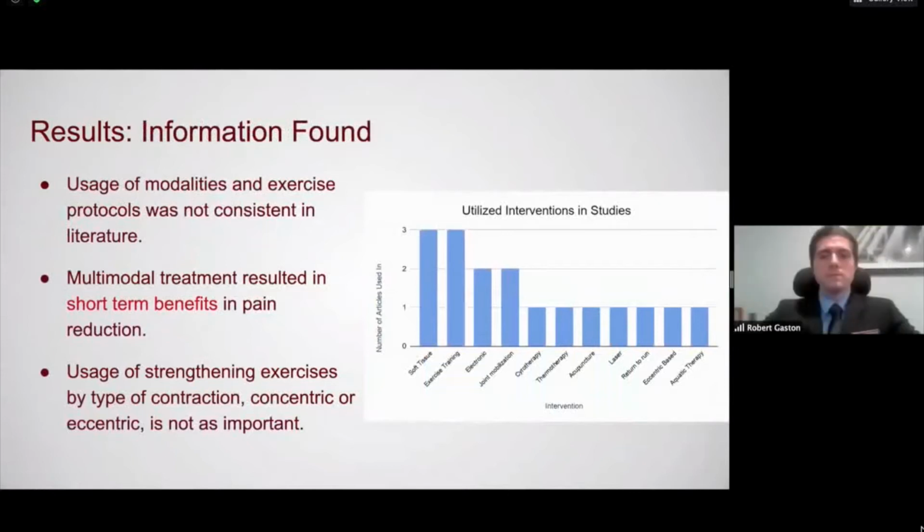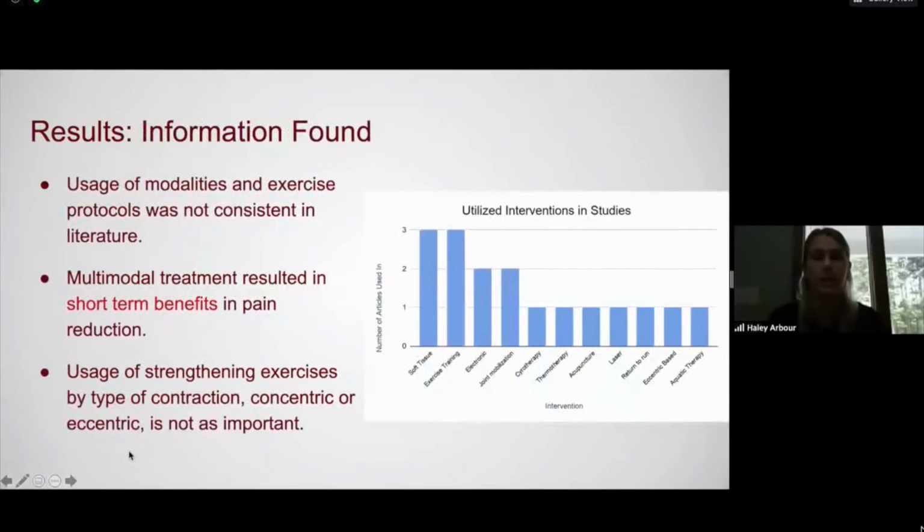Next slide, please. Overall, there was little consistency among studies. Multimodal treatment showed short-term benefits when it came to decreasing pain and return to sport. However, there was no difference in long-term outcomes. When multimodal treatment was applied, passive therapies were used as initial treatment to decrease pain and progress the patient towards higher level activities. Throughout the studies, there was not adequate research showing that eccentric exercise was more effective than other types of muscle activation. Exercises were poorly described in the studies, and specific protocols for treatment, both passive and active, were lacking.